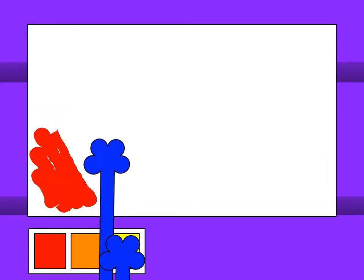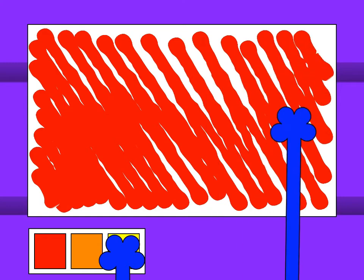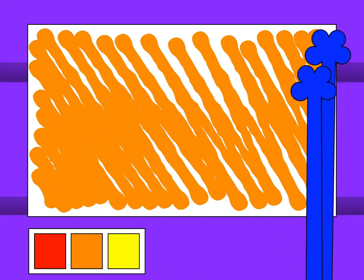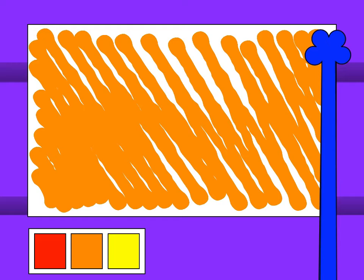I can add one red for an orange. I can add one yellow for an orange. If I mix the two, I'll see a color magically. I can add red and yellow for an orange.